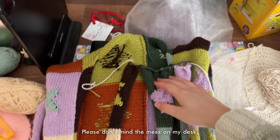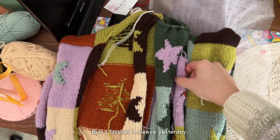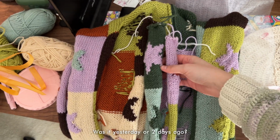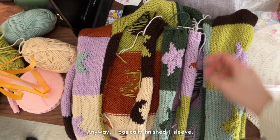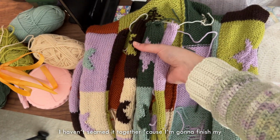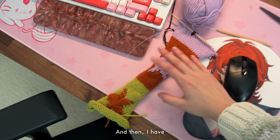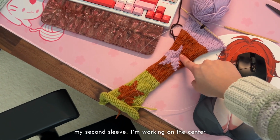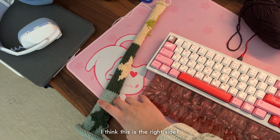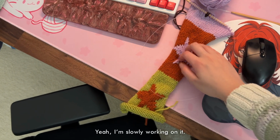Please don't mind the mess on my desk. I haven't cleaned it in a while. But I finished one sleeve yesterday. Was it yesterday or 2 days ago? Anyway, I basically finished one sleeve. I have the 3 panels over here. I haven't seamed it together because I'm going to finish my other one before I do that. And then I have my second sleeve. I'm working on the center panel, and then here's one of the side ones done. I think this is the right side. But yeah, I'm slowly working on it.